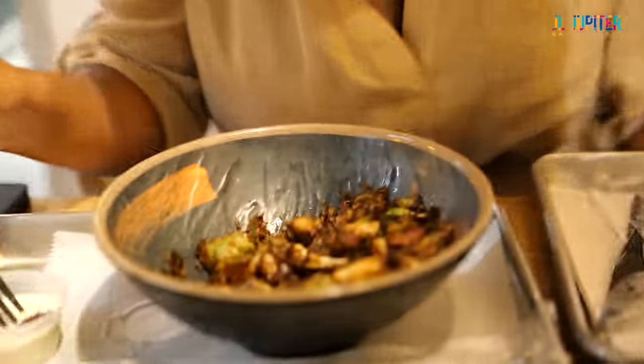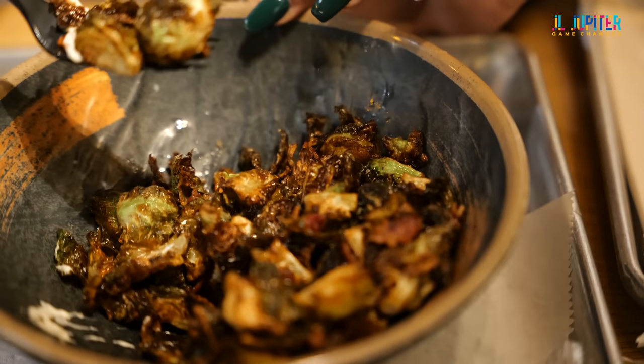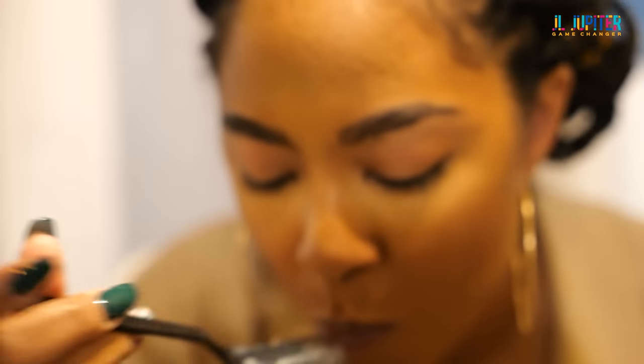Brussels sprouts. Let me get a close up on the Brussels sprouts. Toss it and turn it again. I can't even focus in. So it's like roasted Brussels sprouts with a honey flavor. Hold on, buddy.